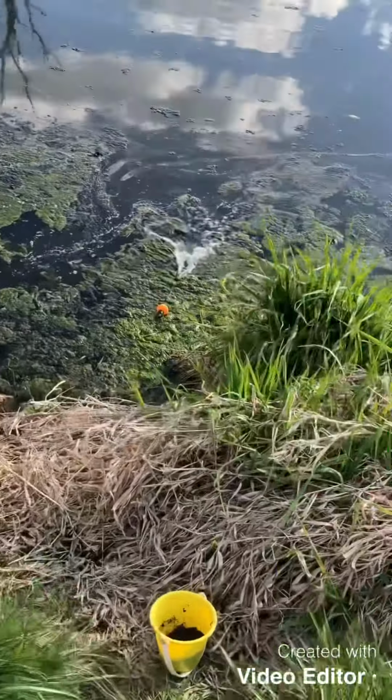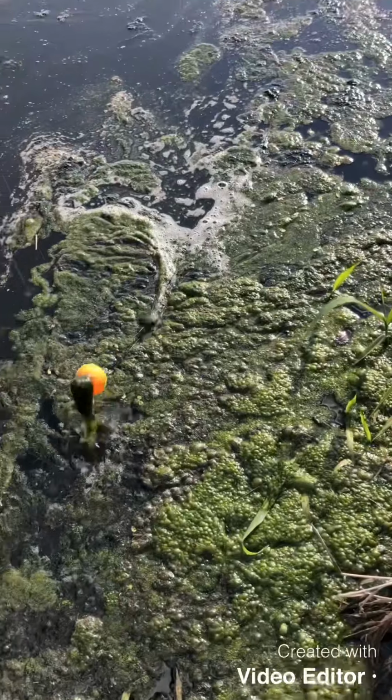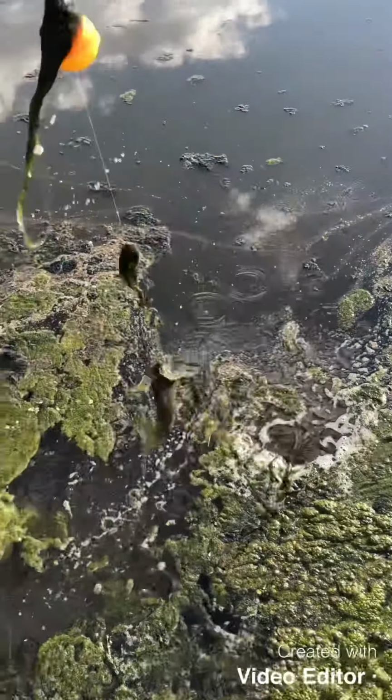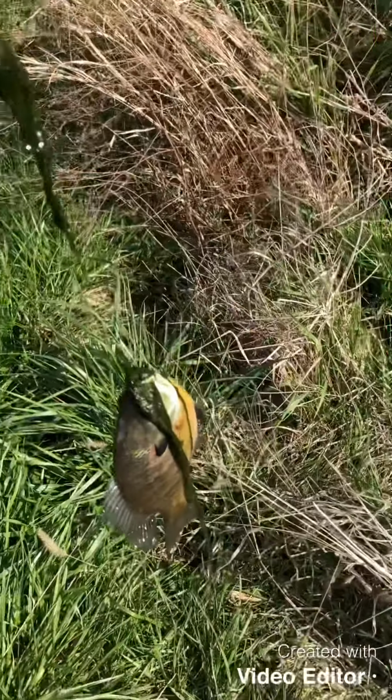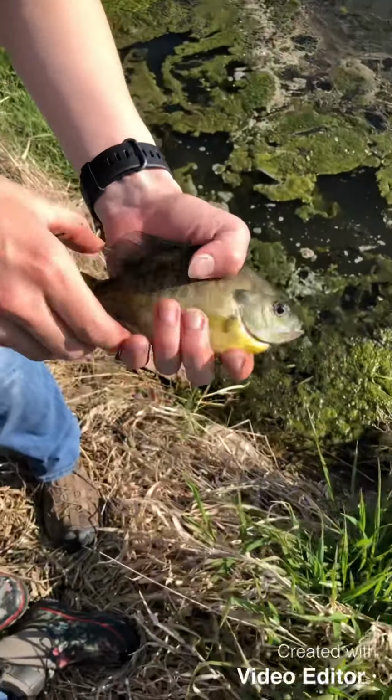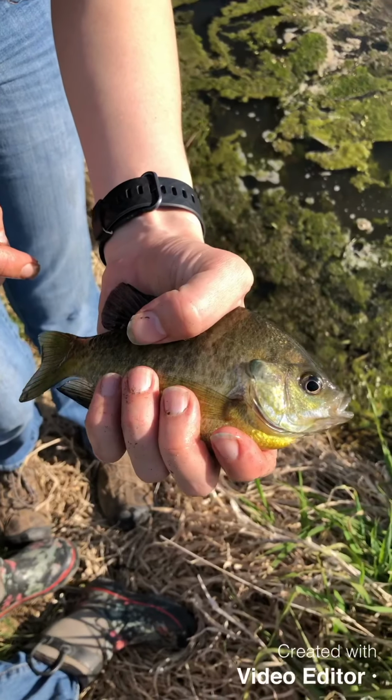Okay, let's see what she's got. We take the line all the way down to the water here. And, oh yeah, she's got a big fish. What kind is it, Emmy? A bluegill. This is a bluegill. You see how it gets its name. It has a little bit of blue right on the edge of its gill there.